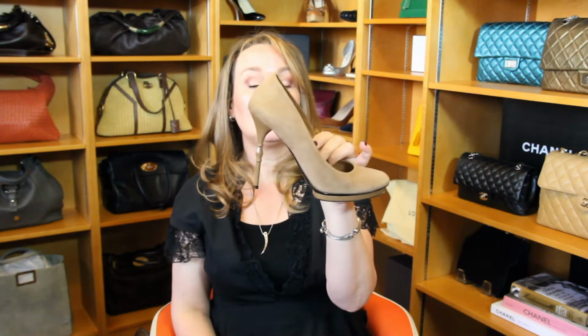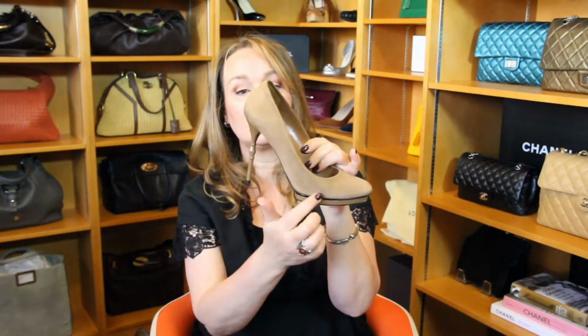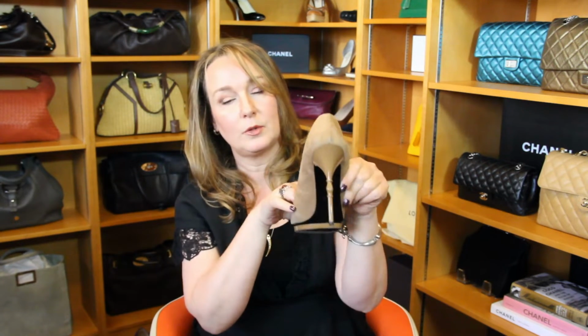It is 4 inches or more. It does have this little platform. This again is a very neutral shoe on me because it would be neutral on anybody, but this is skin tone for me, so I can wear this with just about anything. And this has the bamboo heel. The bamboo is a signature detail that Gucci employs a lot.